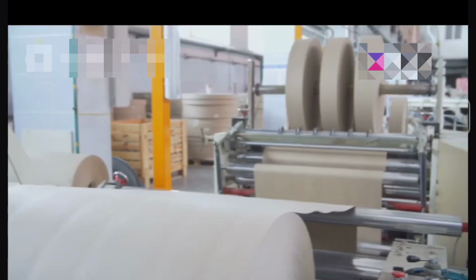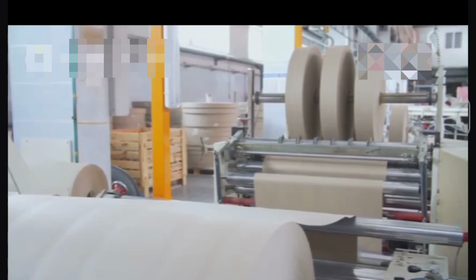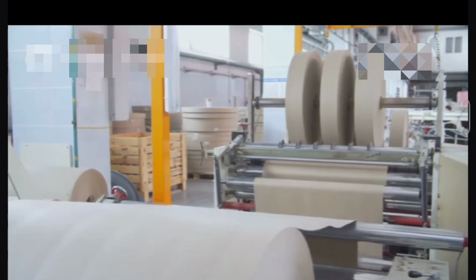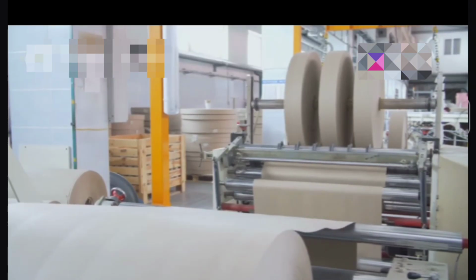Imagine a journey that begins in lush forests, where trees are harvested sustainably. These trees are then transported to factories where the magic happens. It's a journey that takes us from forests to factories, involving amazing machines and clever techniques.